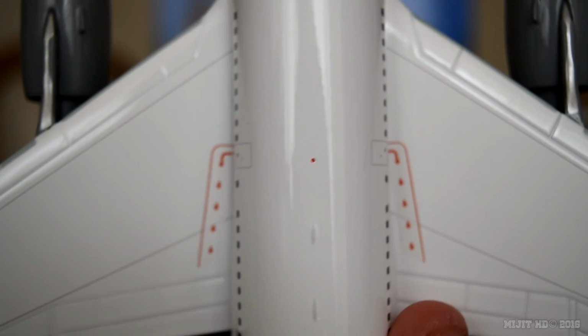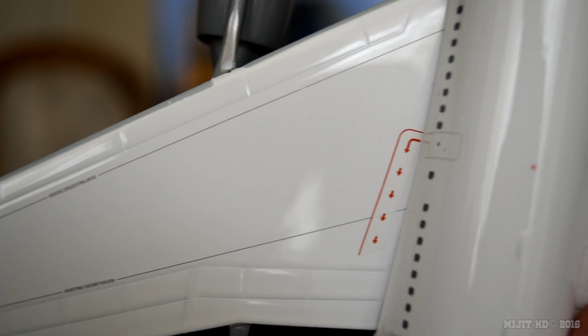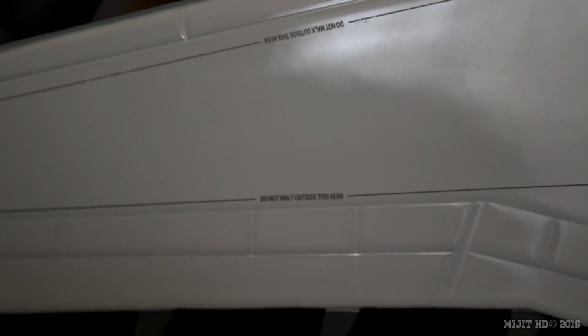There's the antenna, SATCOM, what else have we got? Anti-collision lights, ADF antennas, they should be black, Wi-Fi box on the wing. Over-wing emergency exits. What does the writing say? Can it be read? Do not walk outside this area. Okay, so the writing can be read, which is good. Flaps, slats, ailerons, and spoilers. And the same on this side.